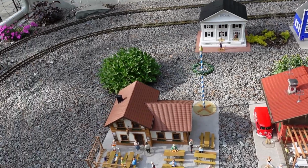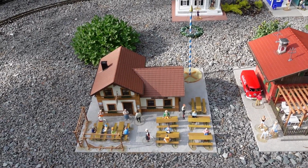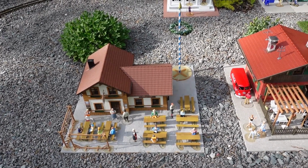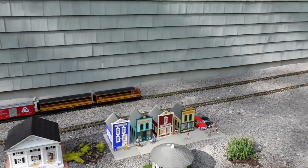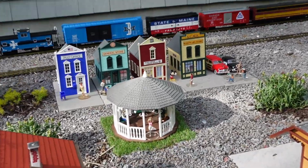And then one of our favorites here, we got a beer garden here. This is from Pico. And this is really nice. Again, like I said, one of our favorites. That was a fun build. And the Pico gazebo. We put that in last year.